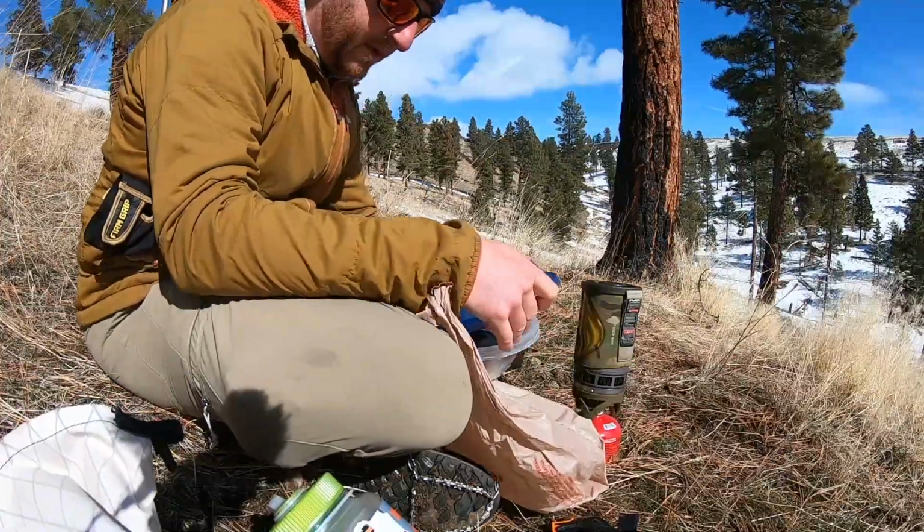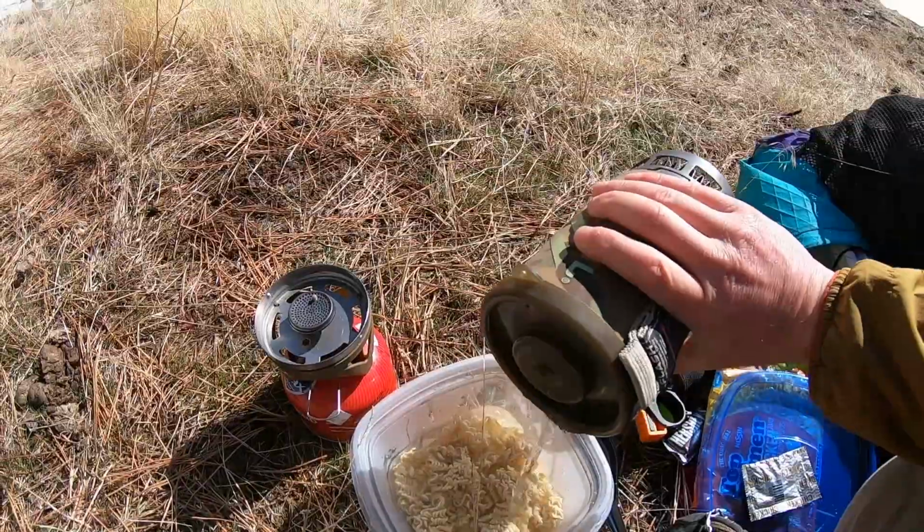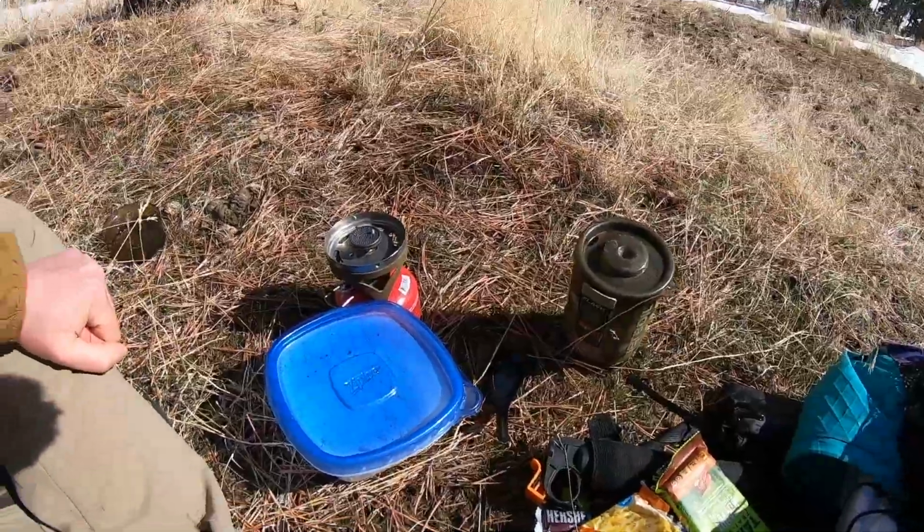Can you guess what's on the menu? Oh yeah. So we're stopped for a little bit of lunch and having a bit of ramen, my favorite.